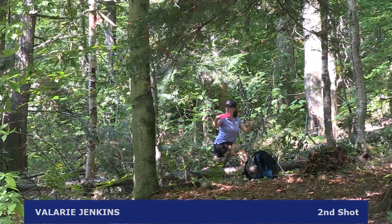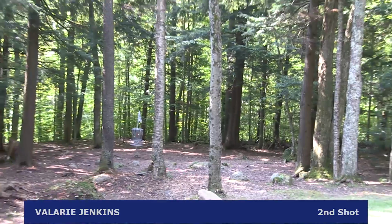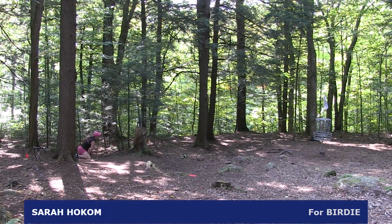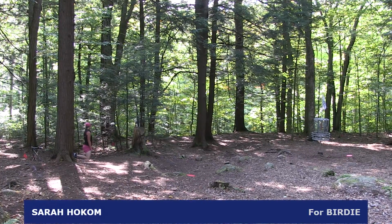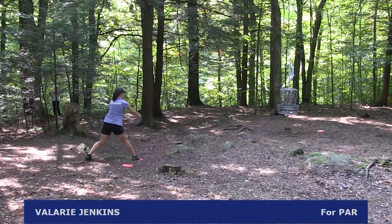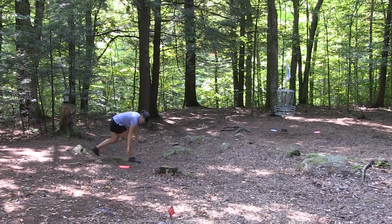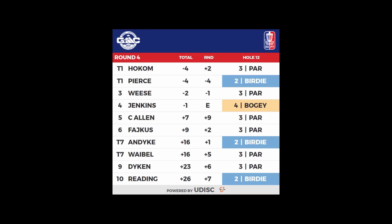She's had great recoveries. Valarie Jenkins' second shot. What kind of a path was there through those woods? And Sarah Hokom for birdie. Didn't really give it a chance. Valarie Jenkins to save the par. No. Valarie loses a stroke. We're moving on. Paige Pierce tied it up.